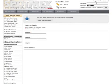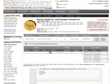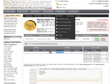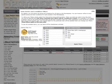I'll log in as another account for sanity's sake. Have I got that in my bookmarks? Yep. Now you see here that the depth has changed. There's only one level at 111,000, and that's because this buyer is currently filtering out items that he doesn't want. You have active marketplace filters for this item, and as you can see here, I'm only interested in viewing these years that are checked and products that are in that category.